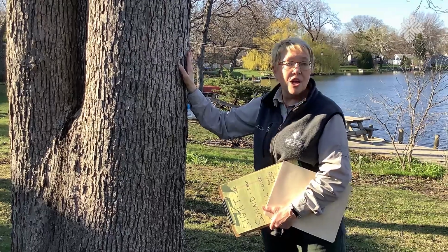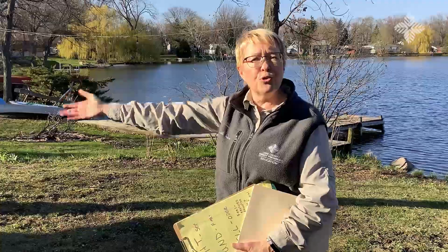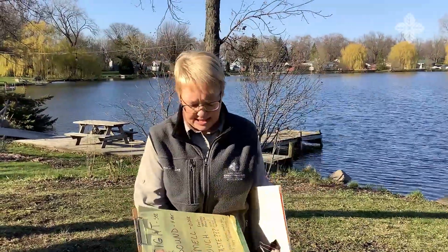Shagbark hickories and oak trees are favorites because you know what they produce? They produce nuts, and nuts are great food for our native animals because they're high in fat. That's what's helped them live all through the winter. Our acorns from the oak trees and hickory nuts from the shagbark hickory tree.